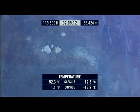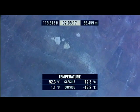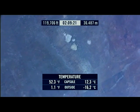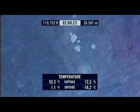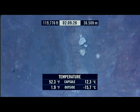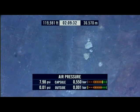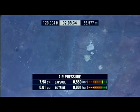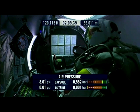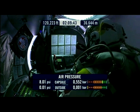Temperature in the capsule, 52 degrees, and outside the capsule, it's now above 0 Fahrenheit at 1. Still below 0 centigrade. So still below the freezing mark, 16 below centigrade. And air pressure, 8 in the capsule and 0.1 outside.